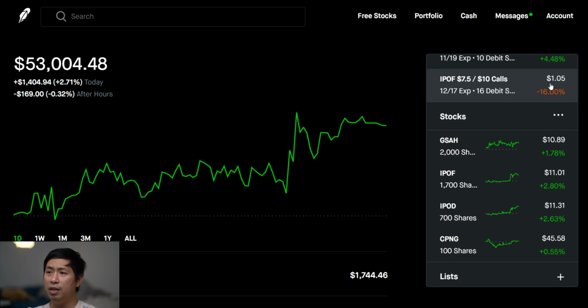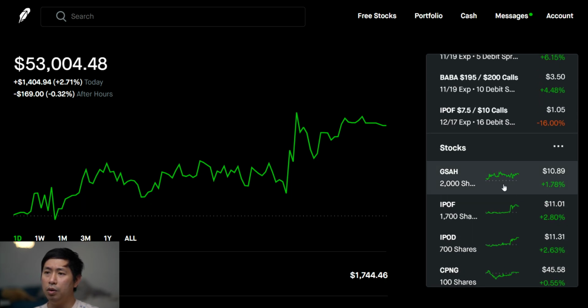I might add more to this. Since it's only at 105 right now, and the max profit is 250, that's like multiplied by 2.5 if I get it right. Hopefully IPOF really does stay above $10, because I do have 16 of these debit spreads right here. But yeah, that's my entire portfolio.